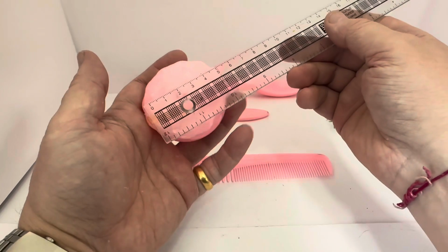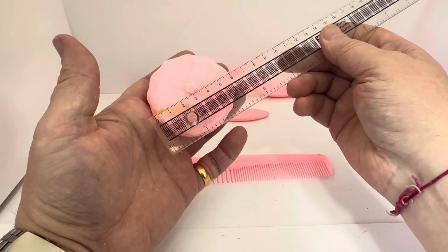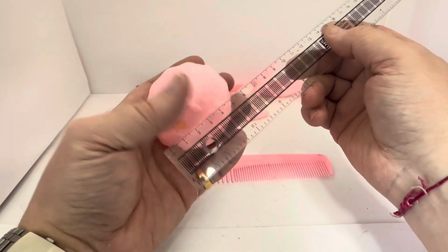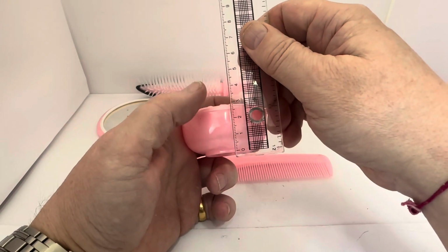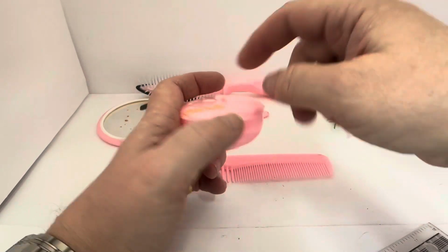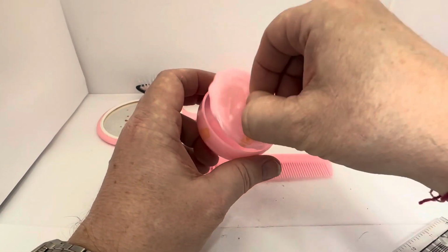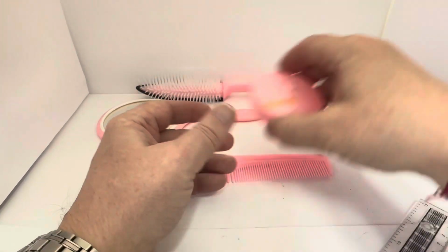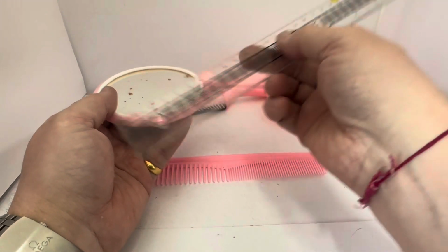Actually, I didn't measure the mirror, I'll do that in a second. But the powder pot measures 6 centimeters in diameter, and it's about 3.5 centimeters deep from bottom to the top lid, and there's a little lid handle on the top which you just pull off and open. So that's the pot.